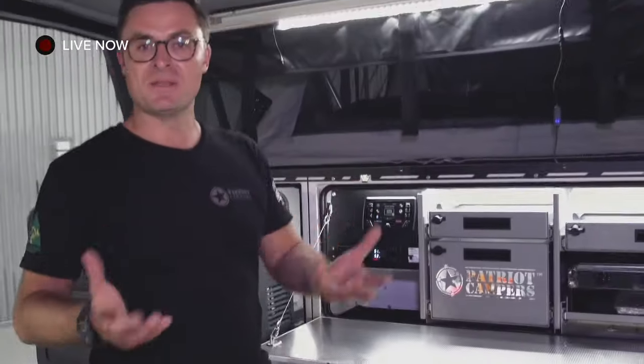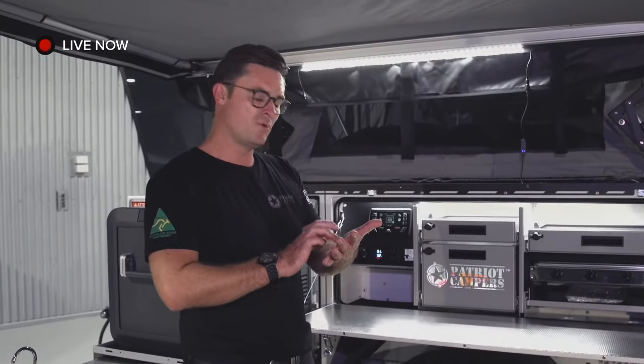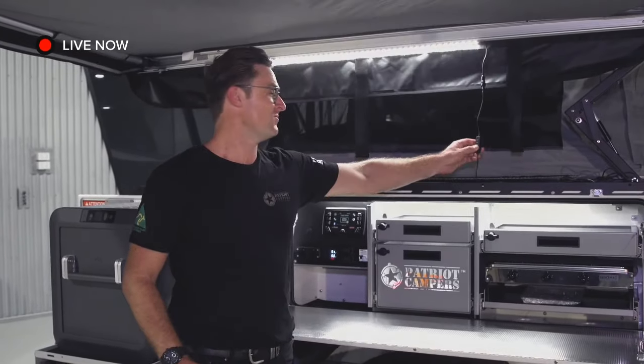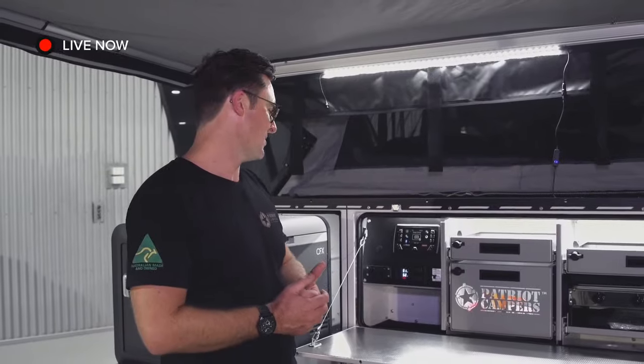Another really cool thing, I haven't got it on my phone, you have Bluetooth. So you could be up inside the bed and you want to turn all the lights off, you just jump on your phone, just boom, without having to go around and turn everything off before getting into bed. That's a really cool feature. You could just see what everything's doing. You'll be sitting by the campfire and see what battery power you've got there as well.